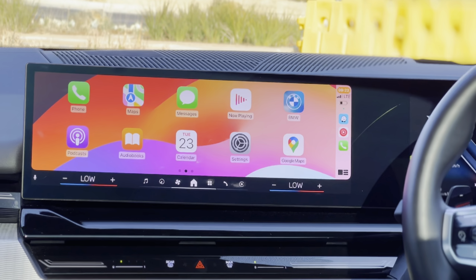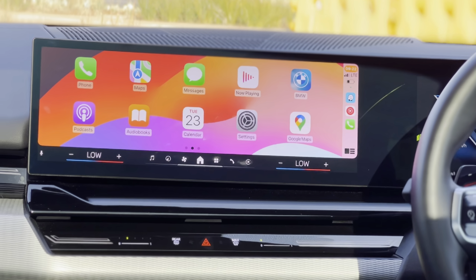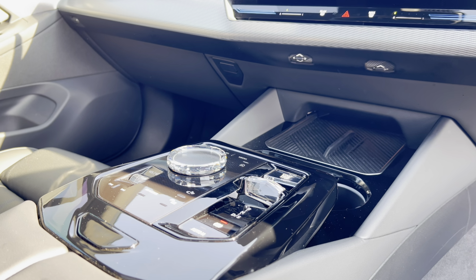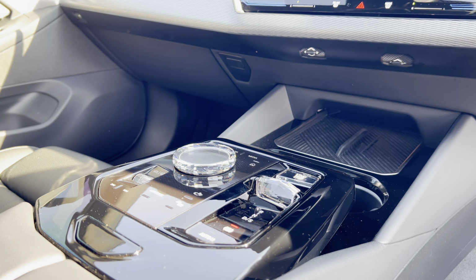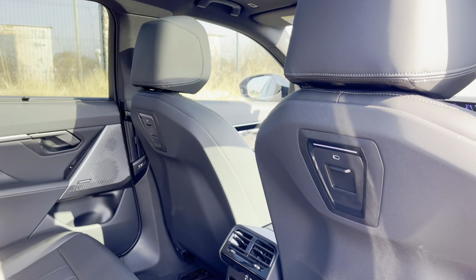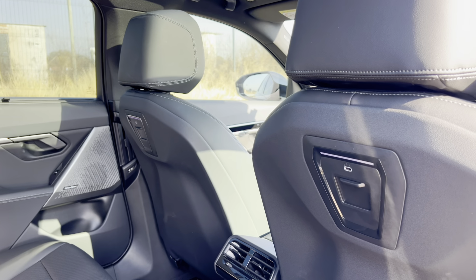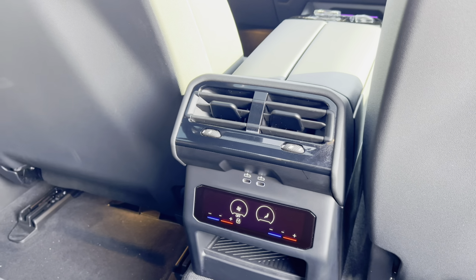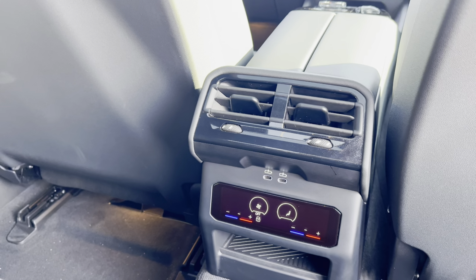Operating, you've got Apple CarPlay and Android Auto wirelessly. You've got 2 wireless charging ports on here, 2 USB Type-C ports on here, 2 in the rear, and then 2 on the seats as well. So a total of 6, which I think is quite cool. Illegal turns. So that is quite cool.